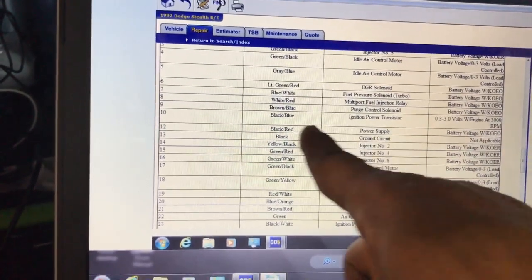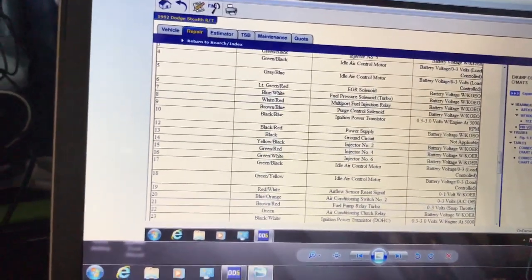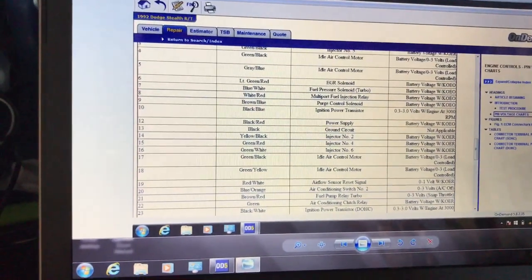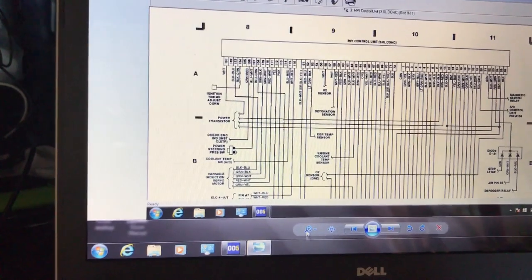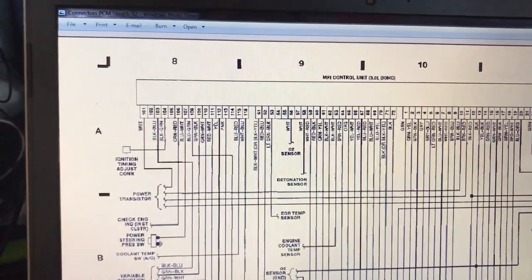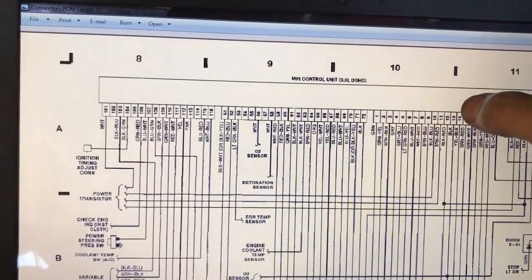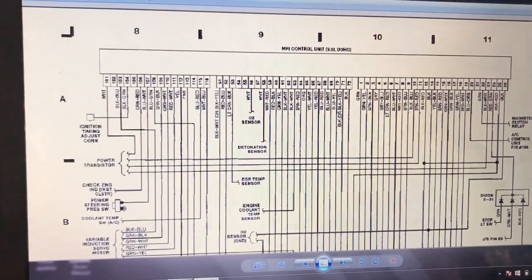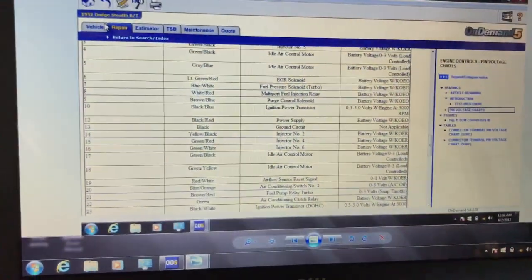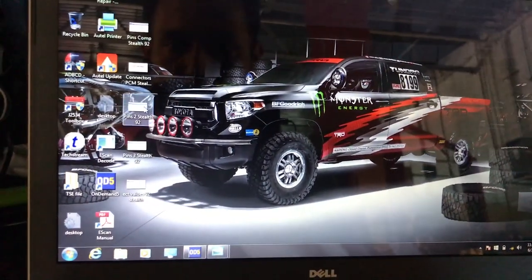Let me see. The power supply for the computer is in the first of the connectors. It's going to be a black and red wire, so we'll have to look for that on the computer. I'll go back to the one with the computer pinouts. Let me zoom in a little more. That's kind of weird: pins 1 through 26, then 51 to 72, and 100 to 116. So we have to go to pin 12, which should be a black and red. Let's go back to the pinout chart. Okay, it is black and red, so the information is at least correct. Sometimes you need to double check, and that's what I wanted to do.